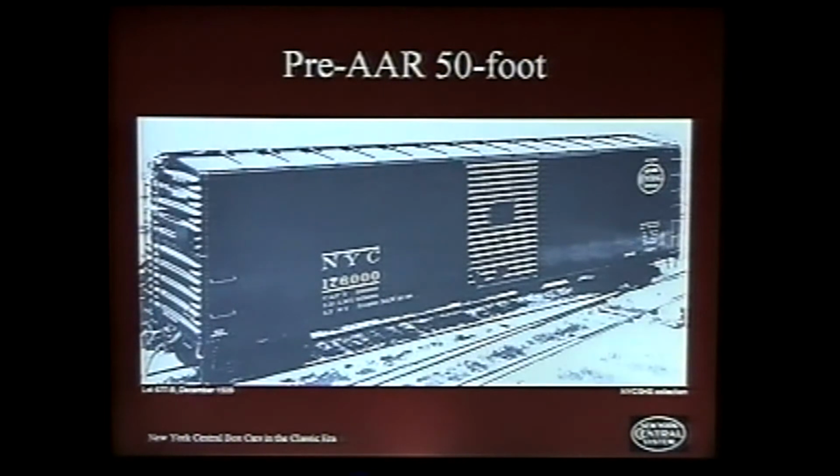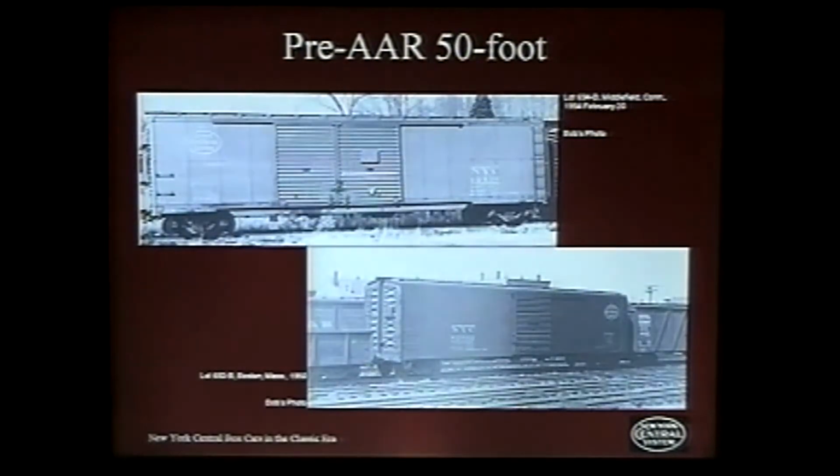This is the pre-AAR, I'm calling it, 50-foot car. There's 6 equal width panels here, which is hard to see because of the quality of the image. By the 1942 AAR design, they had 8 panels on either side of the door, and it's an 8-foot wide door. And you've got the 5/5 dreadnought ends and the Murphy panel roof. So it's looking like an AAR standard, even though it's not quite AAR standard.